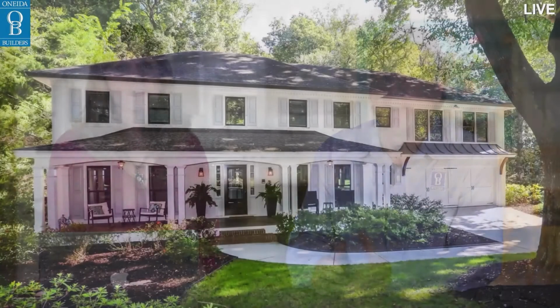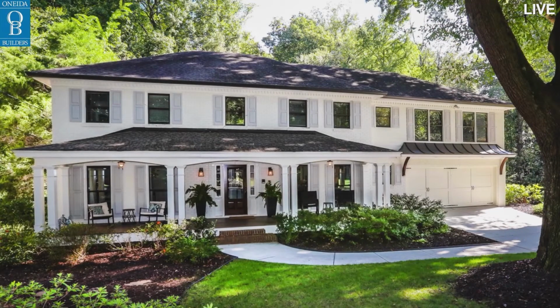Let's talk about when you have to have an addition. You have to have the addition for bedrooms, bathrooms, sunrooms, screen rooms, patio rooms, where they have a great layout inside, but they just really want more room. And I did mention, well, I'll talk about this one.